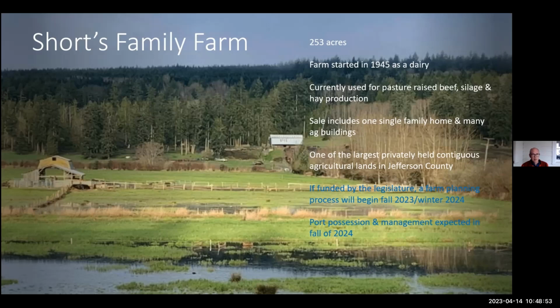And we had the property appraised and really determined that if the port just paid fair market value for it, it would be tough to have the creativity to allow this to be used to its maximum benefit for the community. So we sought funding from the legislature, and we'll find out here in about a week if we're successful. But so far it's looking positive. Assuming the legislature does provide the port with the $1 million that we requested, the port will buy it this fall and kick off a farm planning process where we would seek to maximize the economic benefit to the agricultural community of the Shorts family farm.